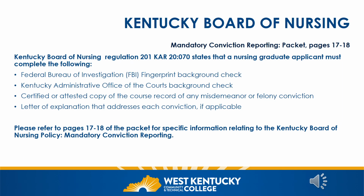Kentucky Board of Nursing Regulation 201 KAR 20:070 states that a nursing graduate applicant must complete the following: Federal Bureau of Investigation fingerprint background check, Kentucky Administrative Office of the Courts background check, certified or attested copy of the court record of any misdemeanor or felony conviction, and a letter of explanation that addresses each conviction if applicable. Please refer to pages 17 and 18 of the packet for specific information related to the Kentucky Board of Nursing policy on mandatory conviction reporting.